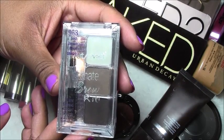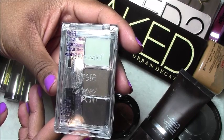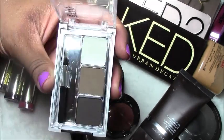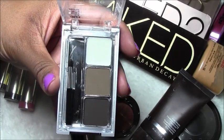For my eyebrows, I'm going to be using my Wet n Wild Ultimate Brow Kit, and I'm going to be using it in the color 963 Ash Brown. And this is what those colors look like.